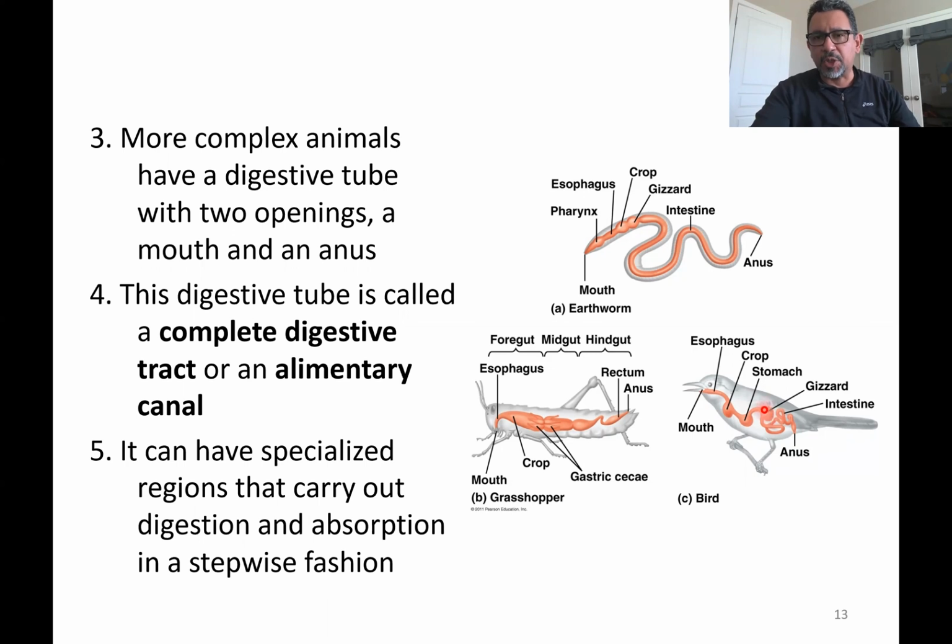So the absorption is going to be taking place along the intestine. And if you look at these animals, the ones with bilateral symmetry and an open digestive system, there is going to be an extended intestine, an extended tract for the absorption of nutrients. And the last step, excretion, is going to be taking place through the anus.